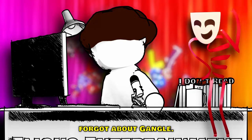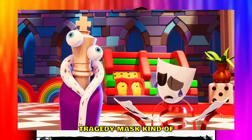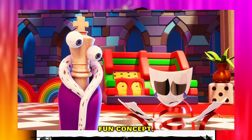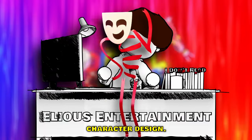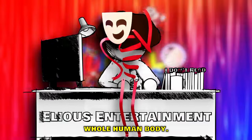I'm gonna be honest, I forgot about Gangle. Which is weird, because I actually like the character. I think the comedy and tragedy mask kind of dictating the character's emotions is a pretty fun concept. I also love the character design. I think it's one of my favorite designs in the show, just because of how the ribbons turn into a whole human body. Like, it's cool.